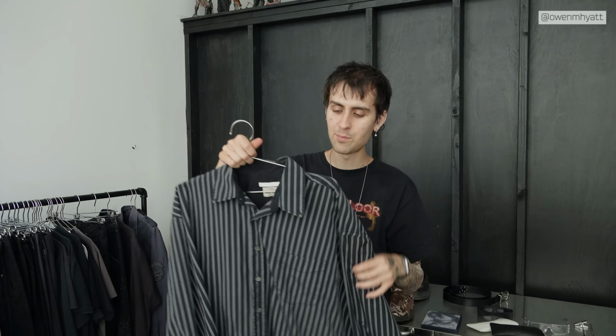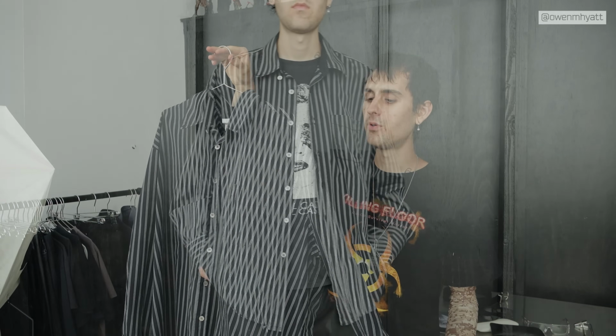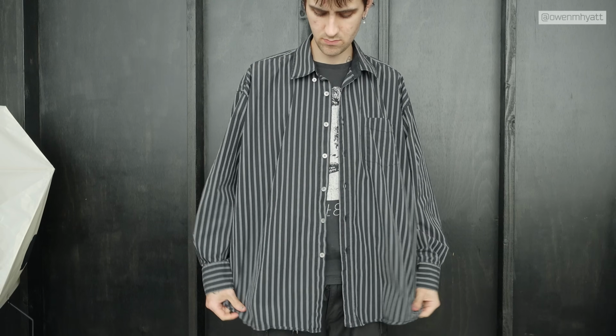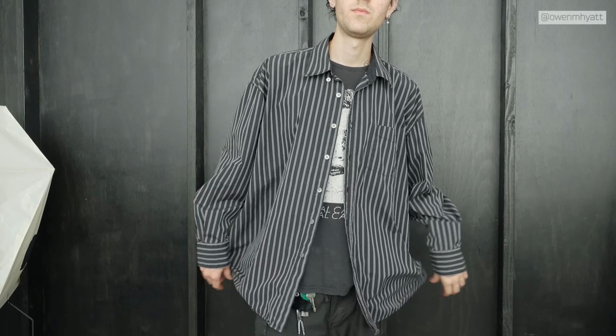Like I mentioned, I typically don't like a scallop unless it's oversized, and this is one example of that. This is an Our Legacy in collaboration with Stüssy. I think it's called the Borrowed shirt, also in this beautiful pinstripe. I believe this is from spring summer 2021, so it's a few years old.